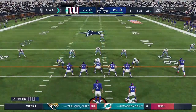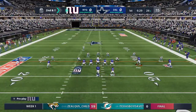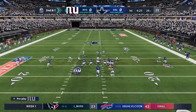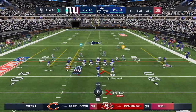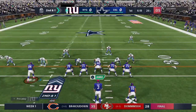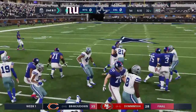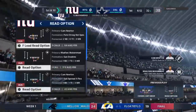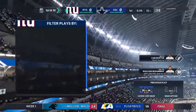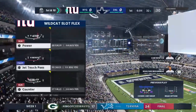The last run got 9. That leaves him with 2nd and a yard. From the shotgun now, here's an inside give. And this will be a Giants first down as he gets us up past the 30 to the 32. A gain of 5, good enough for the first down. First down, Giants.